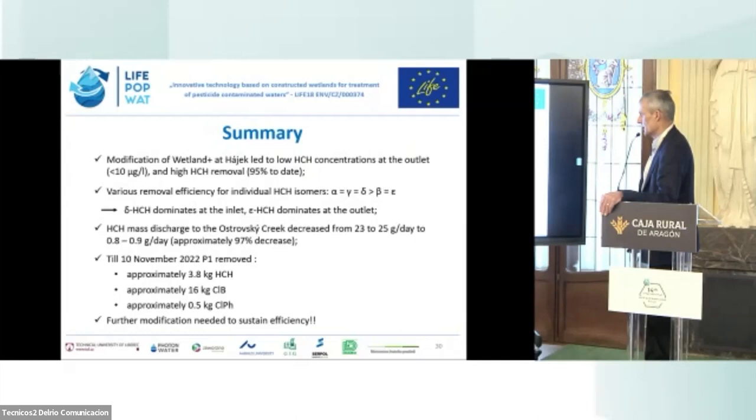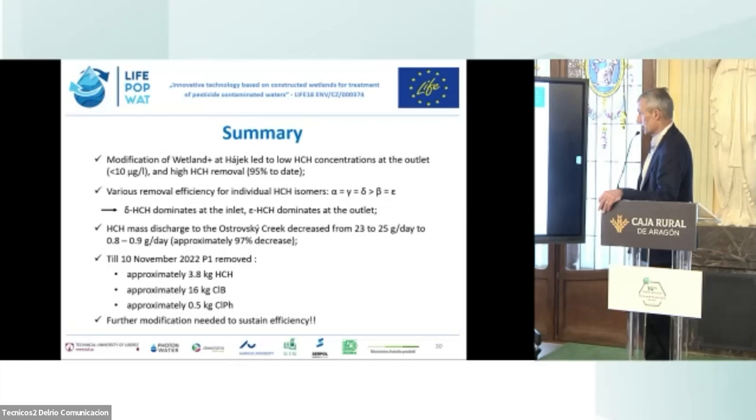Now we are working on other modifications to sustain the efficiency of the technology. We still plan some changes, and we want to modify the existing modules B1 and B2 in order to increase the overall efficiency and to sustain it.